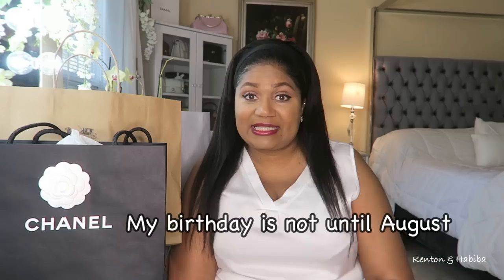SA being sales associate. So anyway, I go on the Chanel website and I'm scrolling and I'm like, ooh, this is nice, this is pricey, this is crazy pricey, but whatever, I'm going to buy myself a wallet. I thought I would buy this wallet for my birthday, but I have noticed the Chanel prices have gone up and they will continue to go up. And Kenton was like, you should try to get it now.